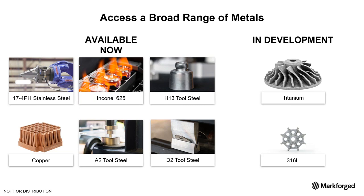As you can see here, if you need a tool steel, we have H13, D2, A2 steels, also copper because of its conductivity is an amazing addition to the material portfolio. And then Inconel 625. So if you're working on a high temperature or high corrosive environment, that or 17-4 stainless steel, you have the metals that you're used to working with, that you are able to continue to work with. But now that they're 3D printed, they can be significantly lighter. And in development, we have titanium and 316L, as well as some others.